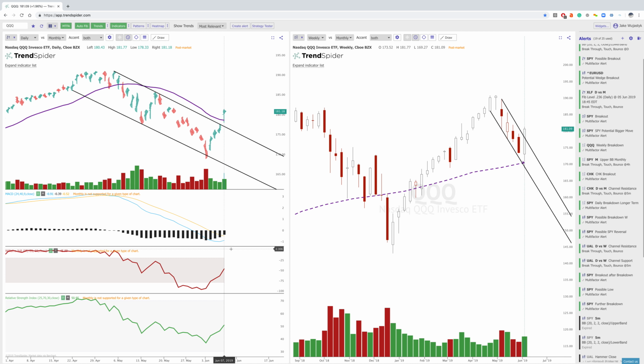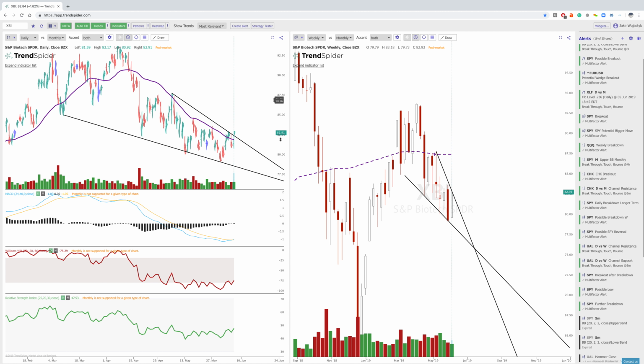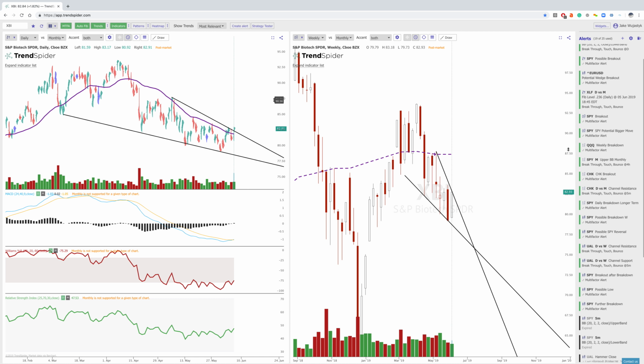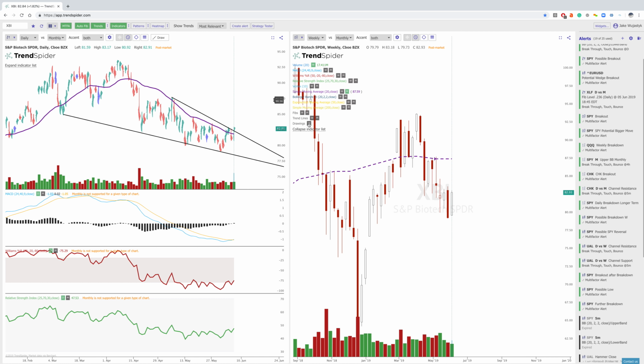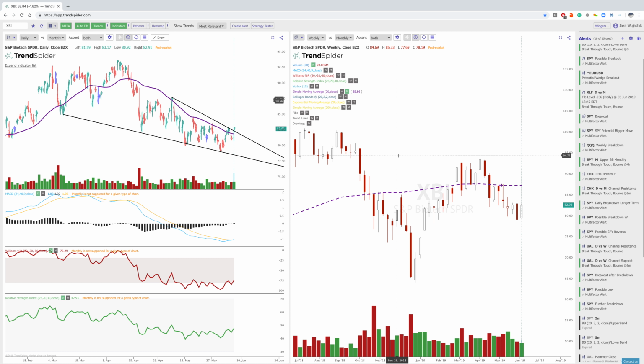So notice that the Qs and SPY did not have the MACD cross yet, but when we go to XBI, you'll see that the MACD has already crossed here, but we have not actually crossed or bounced, for that matter, near the monthly SMA 20. In this case, the SMA 20 from the monthly candle is way up here. So we are very much below that area on XBI, which is generally more of a speculative ETF, more of a kind of risky ETF if you're looking at volatility. So it's interesting to see that this is not following SPY and the Qs.